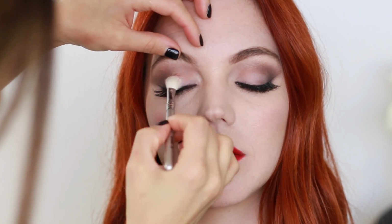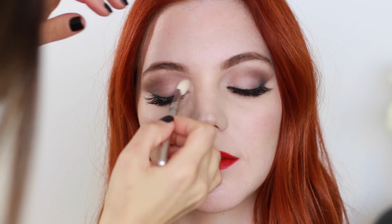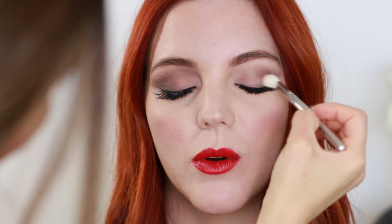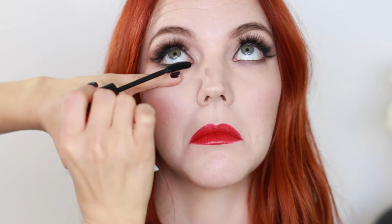And then lastly, I'm using the ivory color from the palette and applying this on the center of her eyelids and then taking it to the inner corners of her eyes. I absolutely love that we kept the eyelids all matte, like there's no shimmer except for her brow bone, which I think is just so beautiful and classic and timeless. So I absolutely love this look.